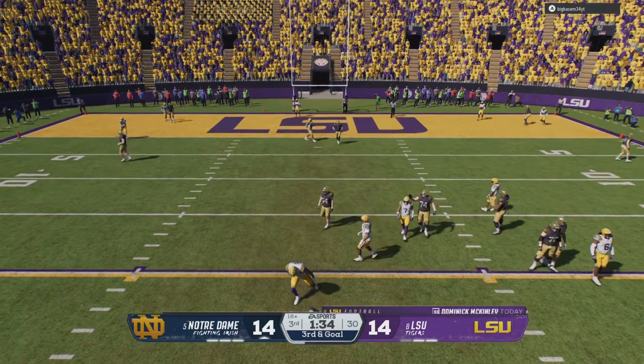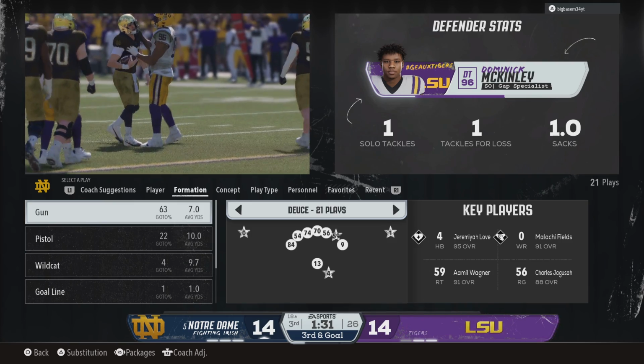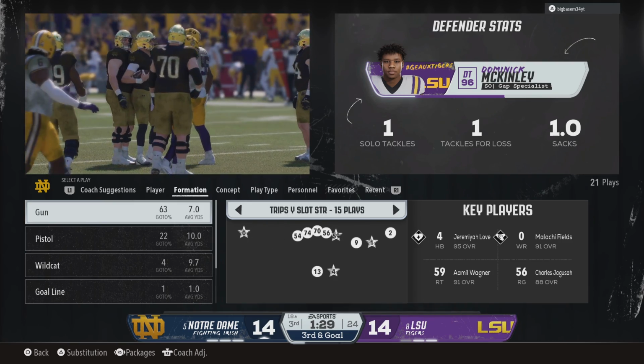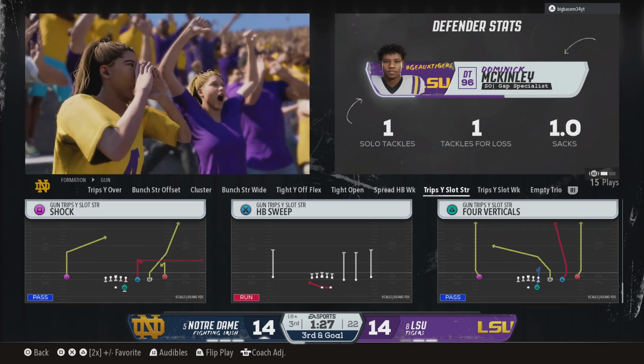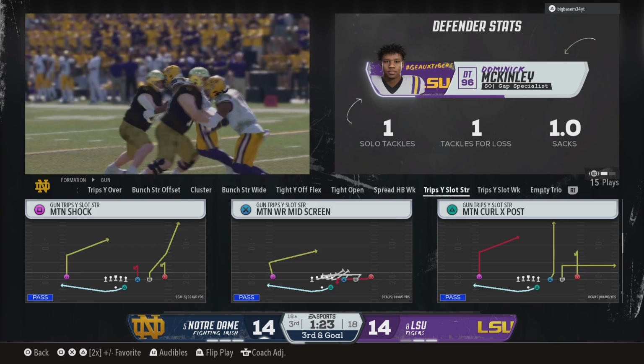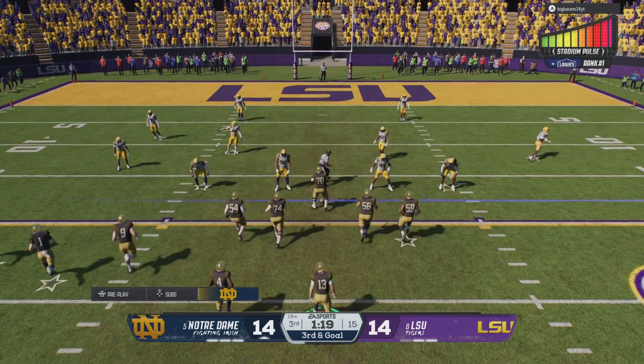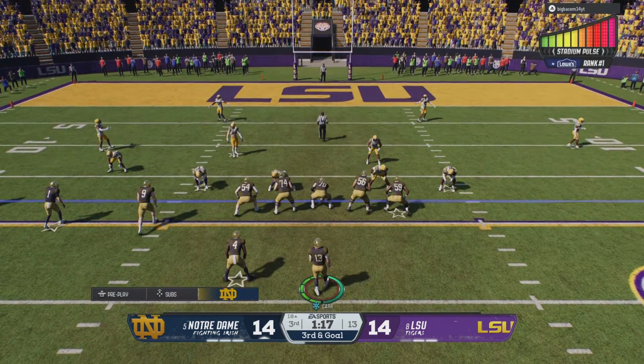Oh, they're after him! And the pressure gets there, and down he goes at the 18. I love the effort by the defense. The last play, gain of no yards. This play, they get a sack. They're playing excellent defense right now up against their own goal. It's 3rd and goal and 3rd and long.